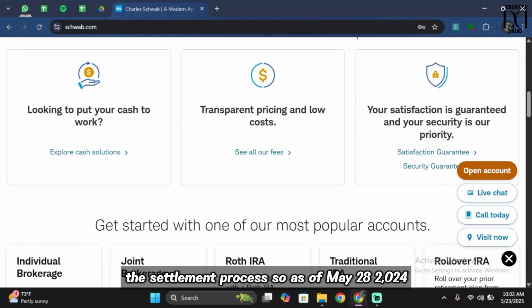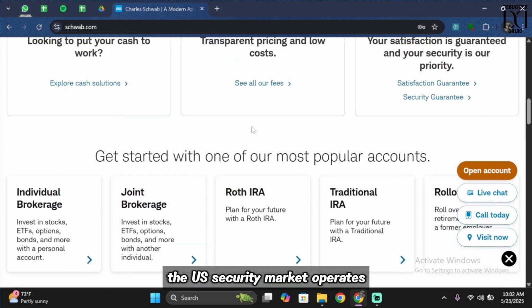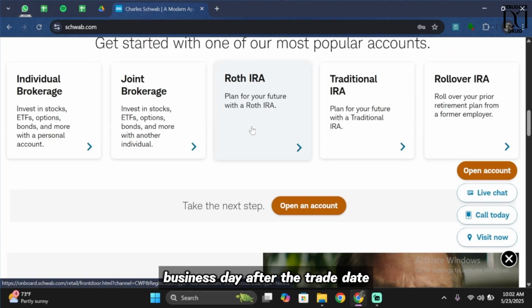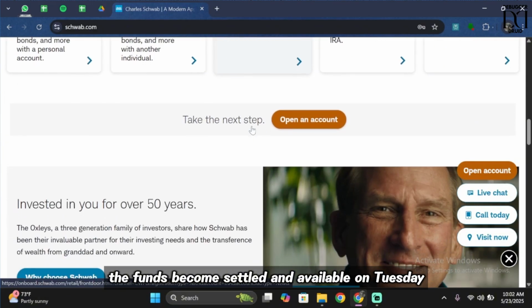the settlement process. So as of May 28, 2024, the US security market operates on a T+1 settlement cycle. This means that when you sell a security, the transaction settles one business day after the trade date. So if you sell shares on Monday, the funds become settled and available on Tuesday.